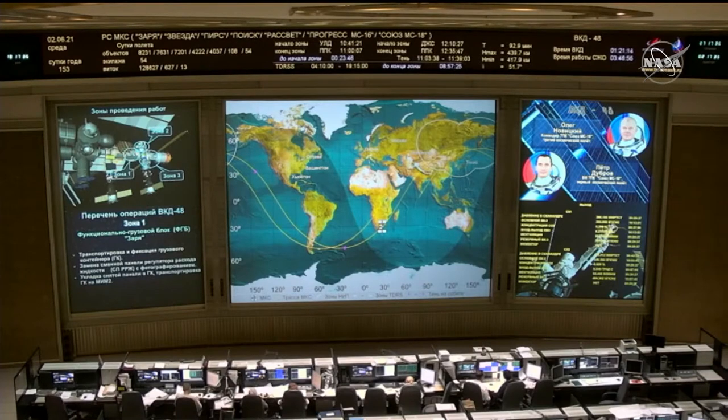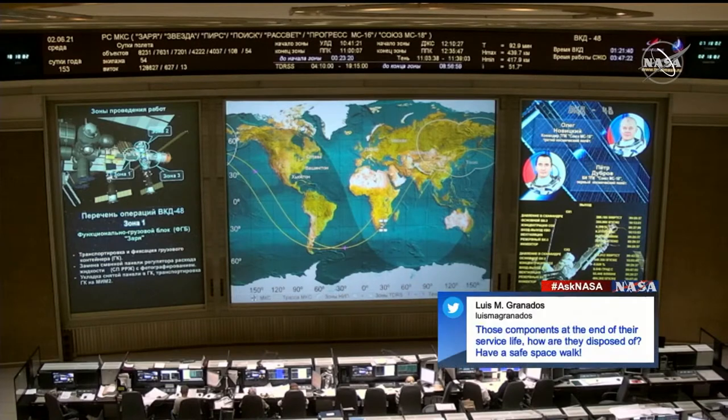This is Mission Control Houston nearing the 1.5 hour mark into this morning's spacewalk by Oleg Novitsky and Pyotr Dubrov outside of the Poisk module on the Russian segment of the station. They're in the home stretch of installing a new fluid flow regulator unit in the Zarya module. We have several more social media questions that have come in via hashtag AskNASA. Luis Granados asks, those components at the end of their service life, how are they disposed of? Thanks, Luis.